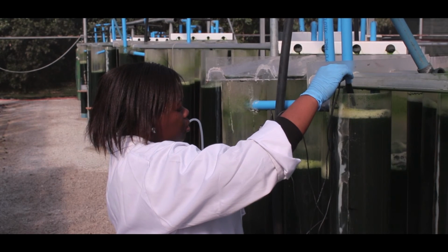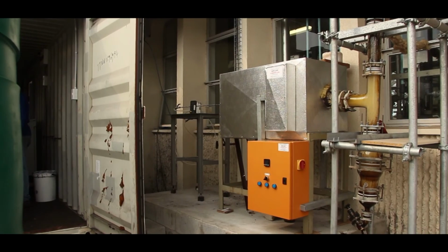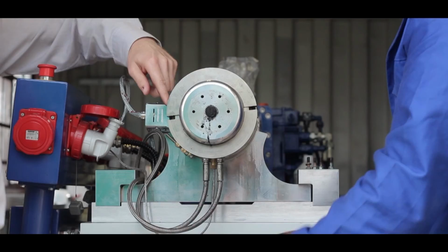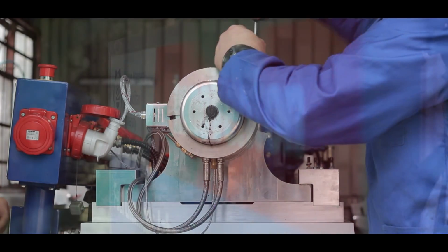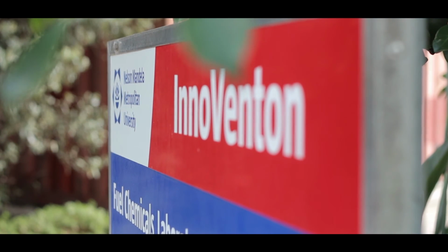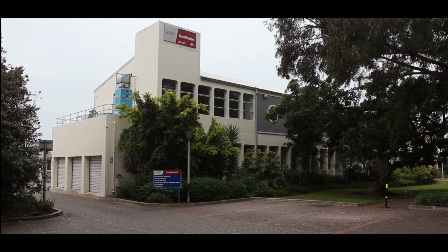The microalgae cultivation technology has been demonstrated at a pilot scale, while Coalgae and Zyhoil production have been demonstrated at a smaller scale. The next step is to integrate the technologies at a demonstration scale of 1 hectare. NMMU, through Innoventon, has established a critical mass of expertise and equipment to drive the research agenda for microalgae to energy.